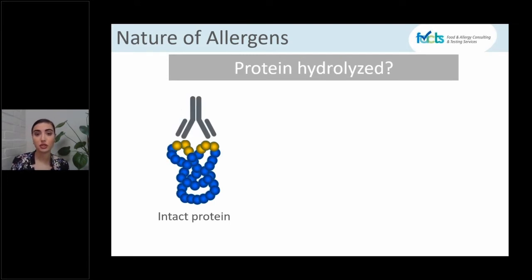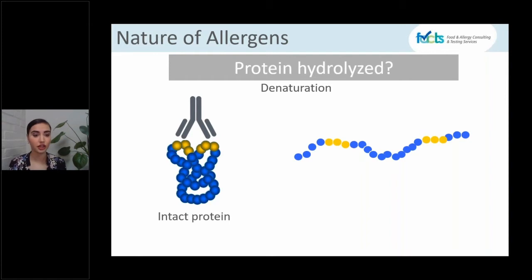In the case where it's been processed, it can be denatured. So the protein structure changes, and as you can see, the yellow in the intact protein is the indication of the binding sites, and once it's denatured, it does look different. Then the antibody can no longer bind to the binding site, and you will get a negative result, even though the protein is still in there.